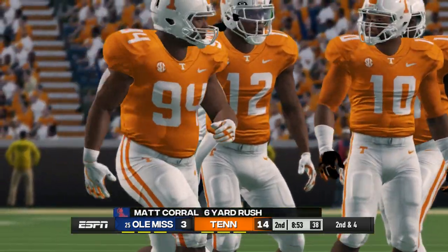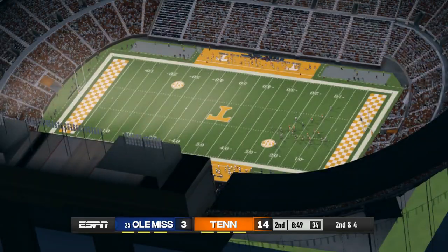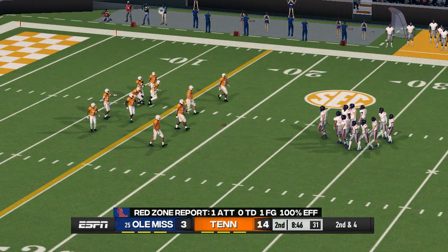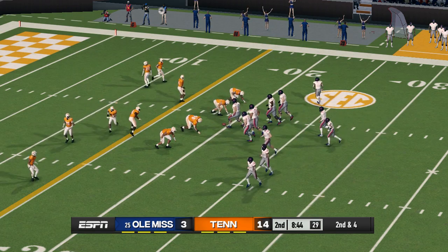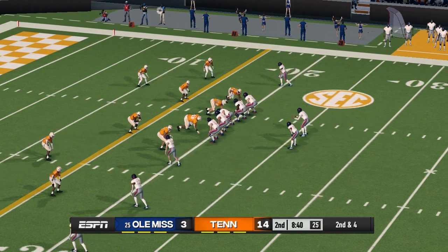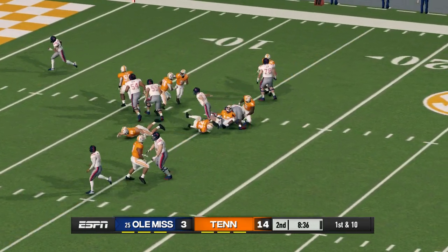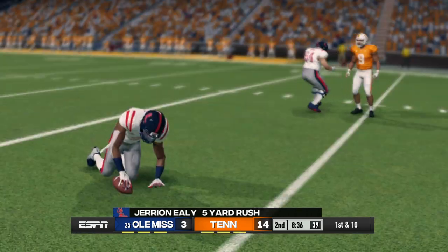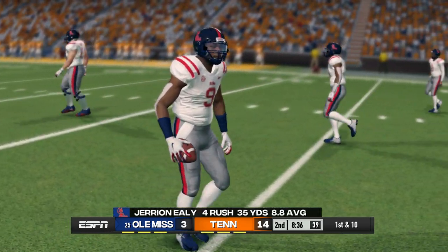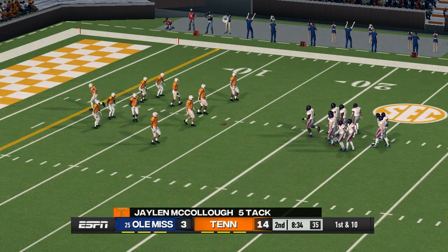Pickup. That'll make it second. And this is the ninth play of the current drive. Tackle after a decent run up the gut. From the 14-yard line. First down.